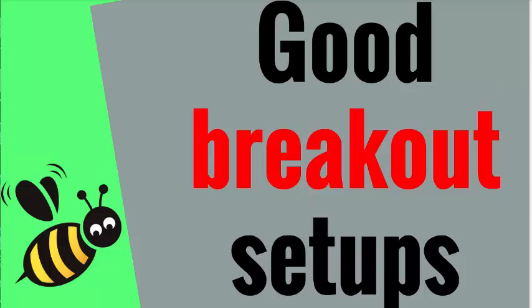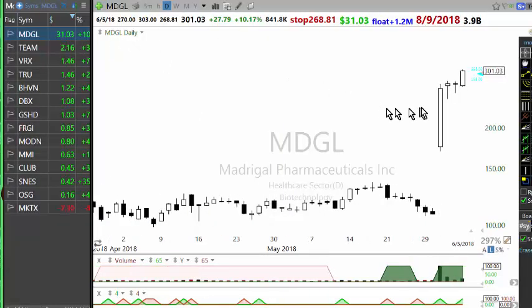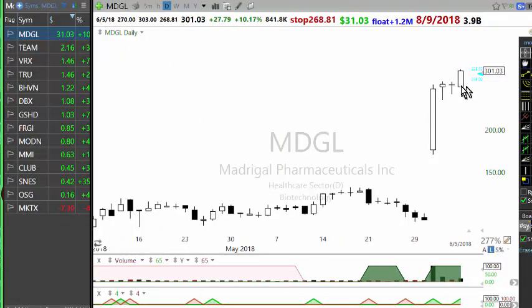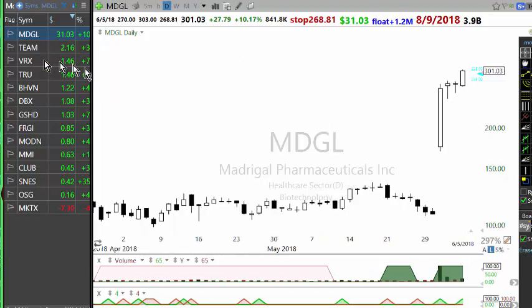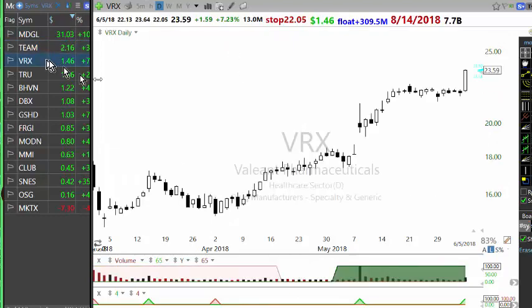Let's have a look at some of the good breakouts in the market. Currently, breakouts are working very good. So you have MDGL, which is like 2 days sideways from which it is breaking out. Stock closed near the high, so that's a good setup. You have Team, which had this choppy sideways move from which it is breaking out. Stock did close near the high. This is a dollar breakout.